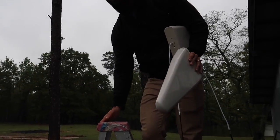Now imagine once we get another 10 feet or so up in the air. Right. All right, since it's raining outside and since we don't have the necessary hardware, since the antennas have to be mounted so high in order to get reception, we're going to have to pick this up tomorrow. So we've decided this is the best spot for the antennas.